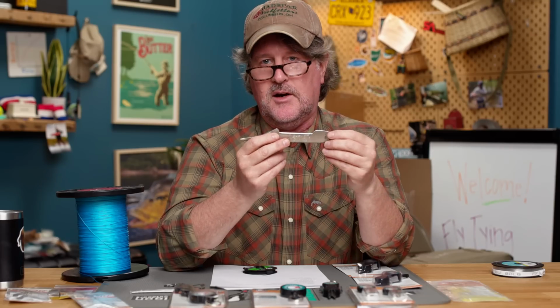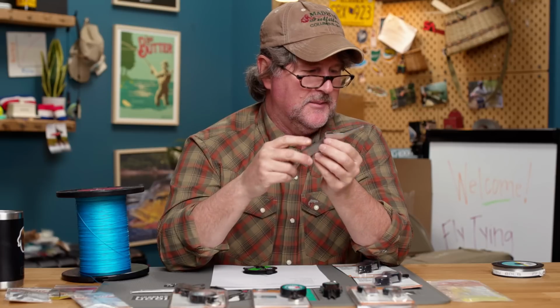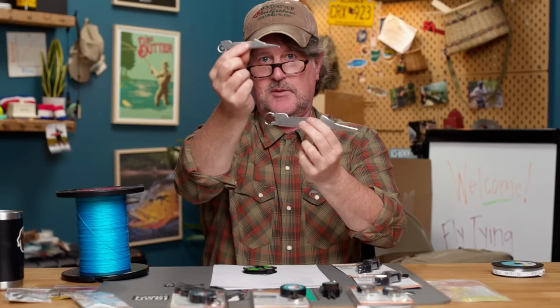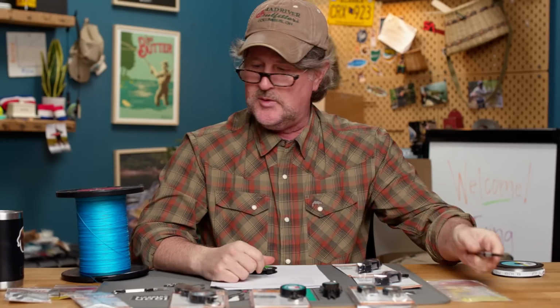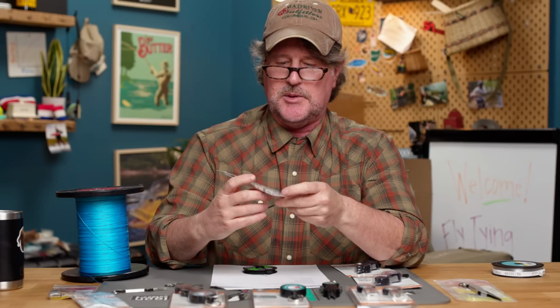If you find yourself in prison too, you could use it in arts and crafts. If you find yourself in a street fight, you can, beast of a tool. You see it's a lot bigger than the original, okay? I'm gonna be using this one, man. It's robust. They're also known for the Tie Fast line clipper.